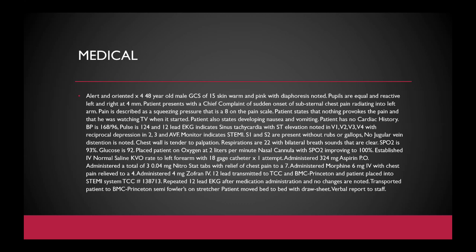Administered 4 milligrams of Zofran IV. 12-lead transmitted to TCC, which is the Trauma Communication Center in Birmingham, and BMC Princeton, which is also a hospital in Birmingham, and patient entered into the STEMI system with the TCC number of 1387138. Repeated the 12-lead EKG after medication administration and no changes are noted. Transport patient to BMC Princeton, STEMI, Fowler's on stretcher. Patient moved bed to bed with a draw sheet, verbal report to staff.